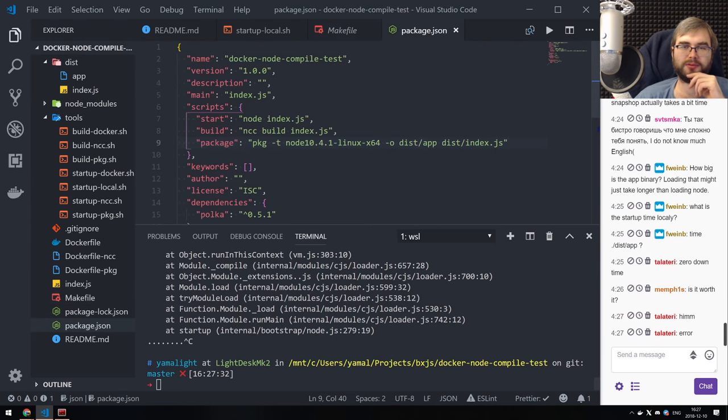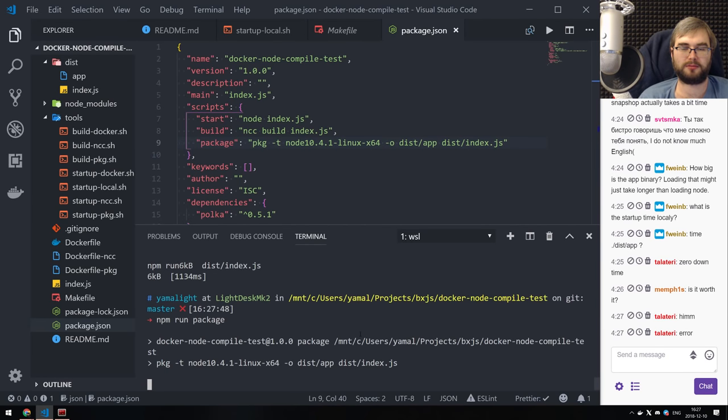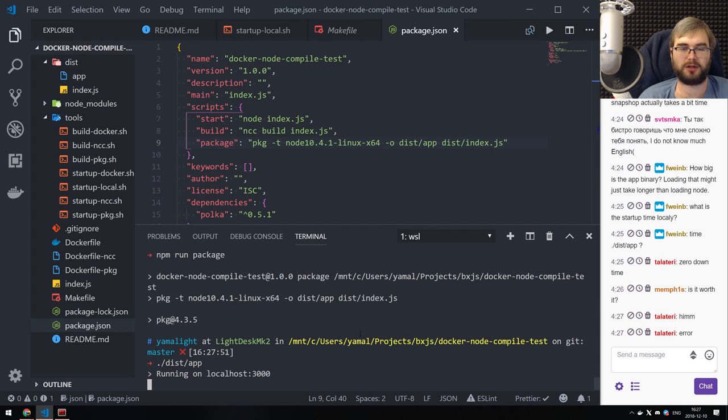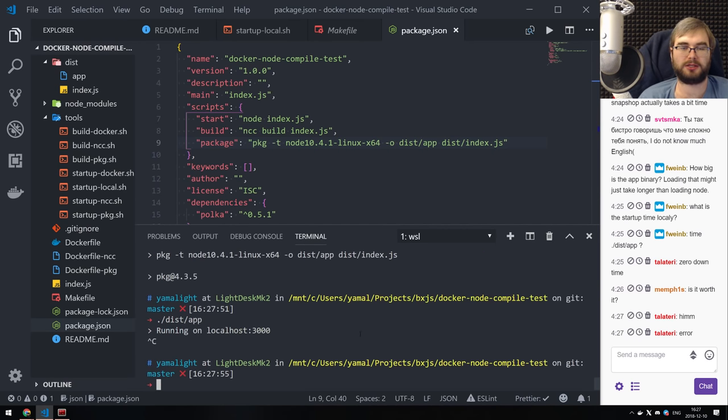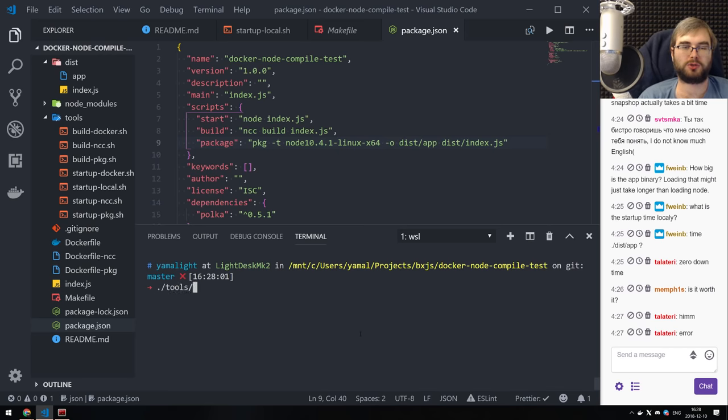Did I screw something up? Oh, app dist index.js. That seems to be okay. npm run build, npm run package. Let's try this again. Okay, dist app. Can you run it now? Okay, now it works. Right. So there's no background jobs. Okay. So tools startup local shell.